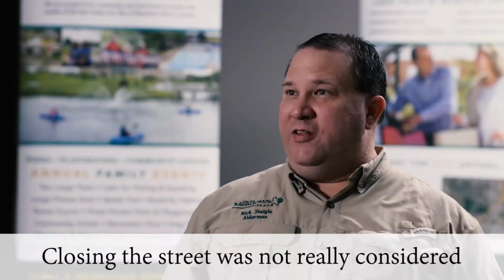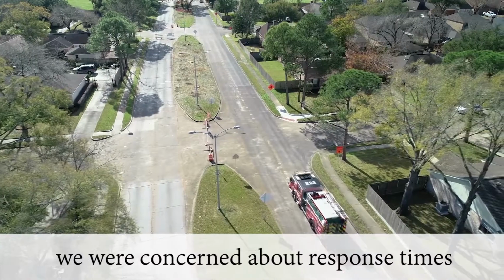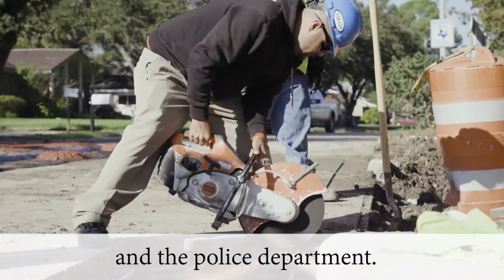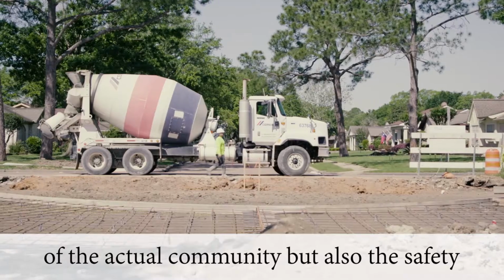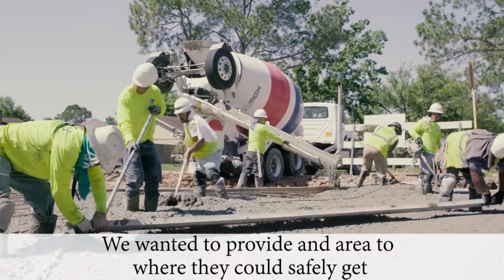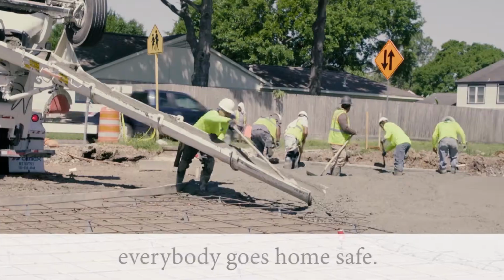Closing the street was not really considered as a viable option for the city. We were concerned about response times from the fire station, the ambulance, and the police department. Another part of our phasing that we took a look at was not only just the safety and the movement of the actual community, but also the safety of the construction workers. We wanted to provide an area to where they can safely get in there, construct it. Everybody comes to work, everybody goes home safely.